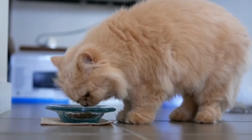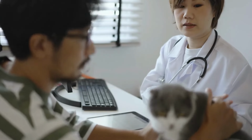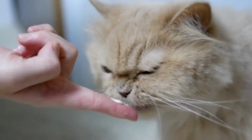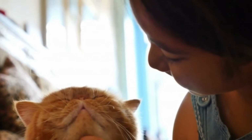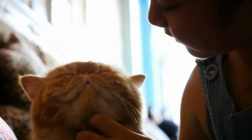Many Persian owners spend hundreds monthly on premium foods and veterinary diets just trying to keep their cat's stomach functioning normally. Some Persians require prescription gastrointestinal food their entire lives. This isn't normal cat ownership. It's managing a chronic digestive patient who happens to be fluffy and adorable.